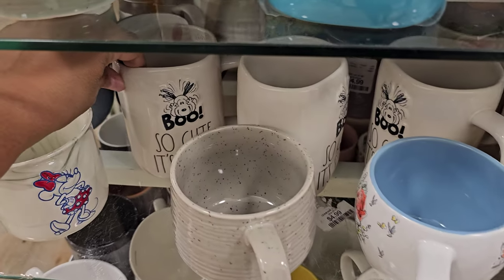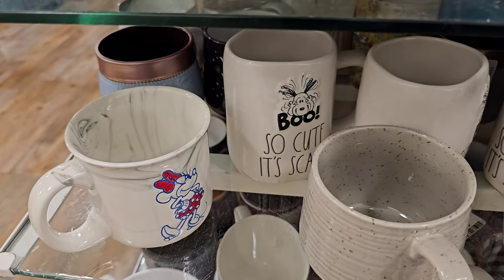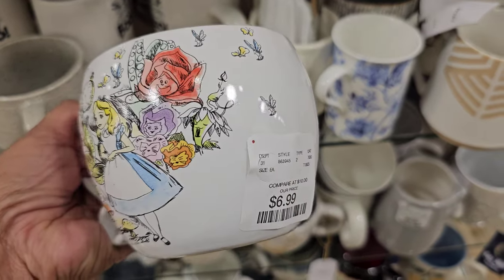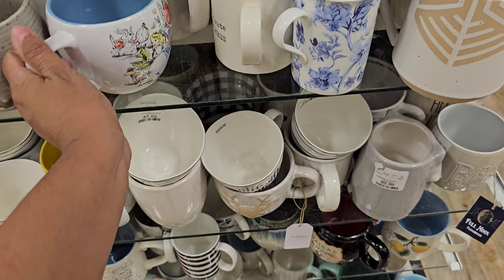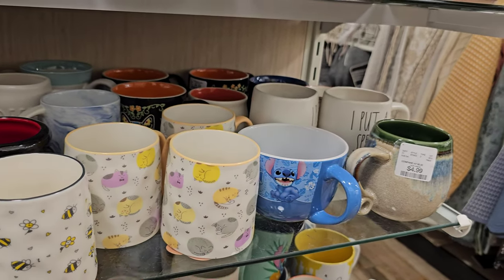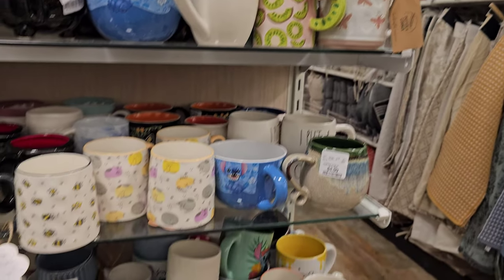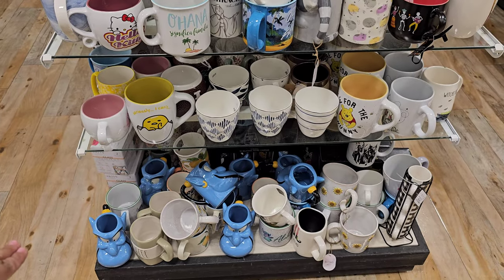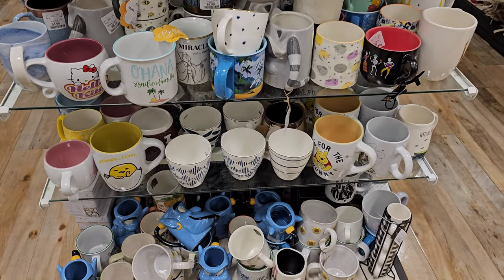And I have not seen the Snoopy one. Boo, so cute and scary. It's kind of funny, right? That's 7. That's so crazy. Bee mug, cat, kiwi, more Hello Kitty, Gudetama, and they have plenty of Genie at the bottom.